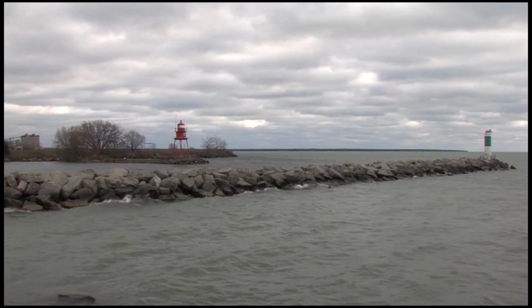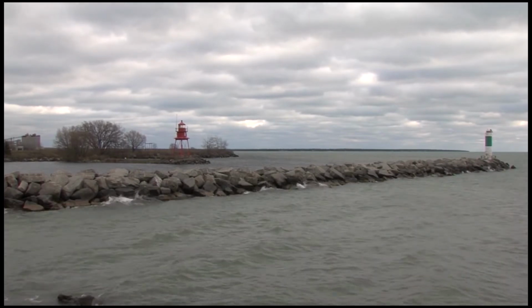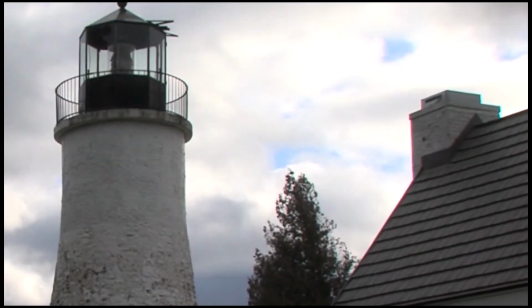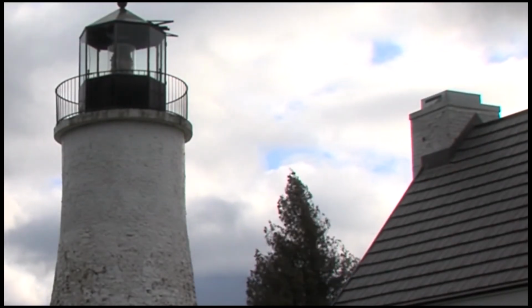Now, in between Sturgeon Point and 40 Mile Point, we have a collection of very unique lighthouses. On land, we have Little Red that sits at Alpena's City Boat Harbor. We also have the Old and New Presqu'île lighthouses. The first is the Old Presqu'île Lighthouse. It includes hand-hewn stone steps.